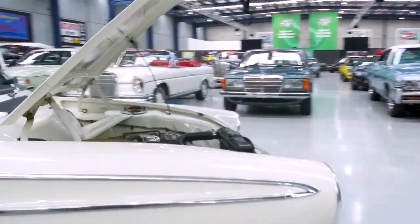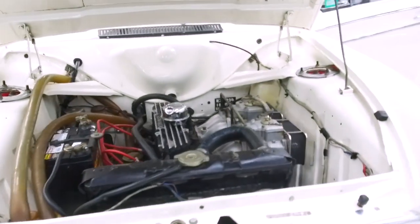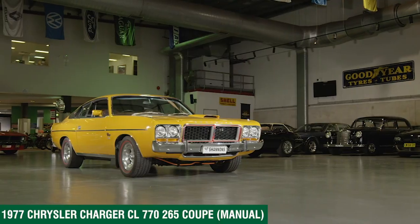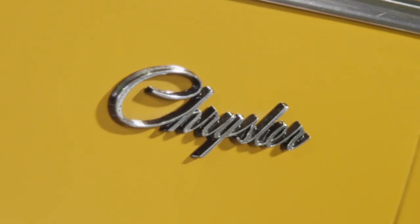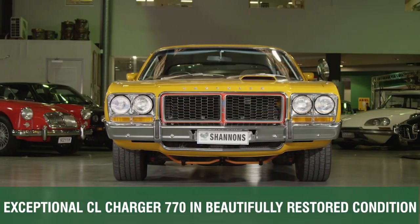What else have we got? Well, we've got some Aussie coupes, and something that particularly caught my eye was the CL770 Charger. Now this is the last of the series, and by coincidence we've featured that in an upcoming issue of the magazine out the day after the auction starts. They've got a huge amount of appeal for me. They're the last of the Chargers.